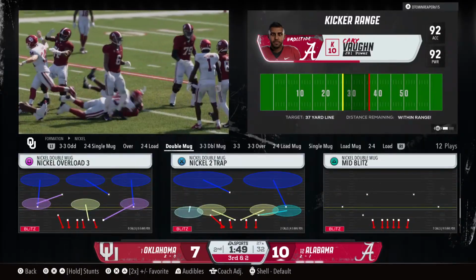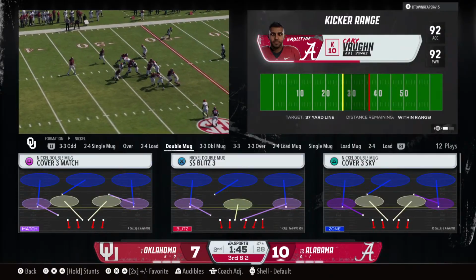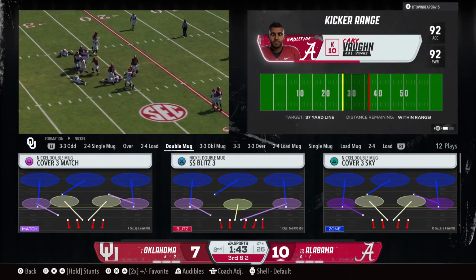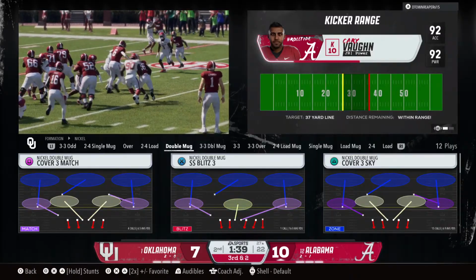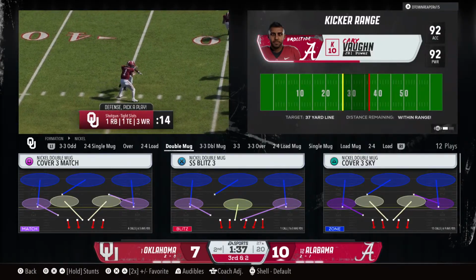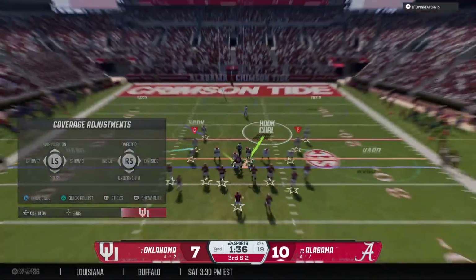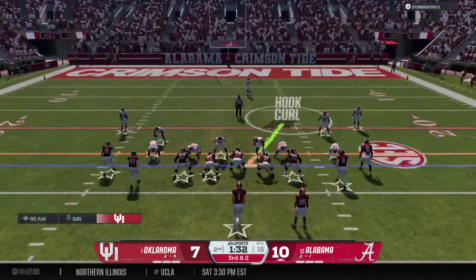Never abort this running game. You keep working. It's kind of like a body blow in a boxing match. Keep wearing the defense down, and eventually you can hit a big one. So now from the 27, the offense faces a third and short. How aggressive will they play it?